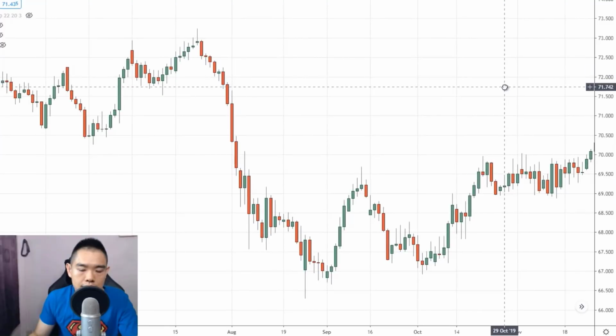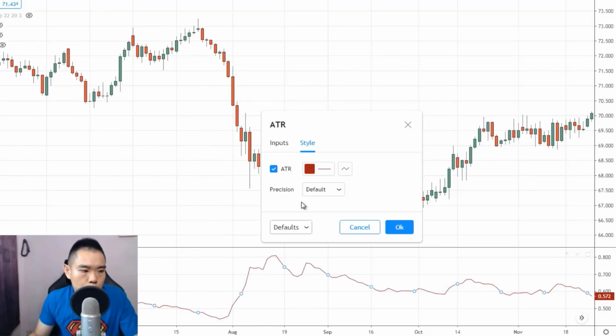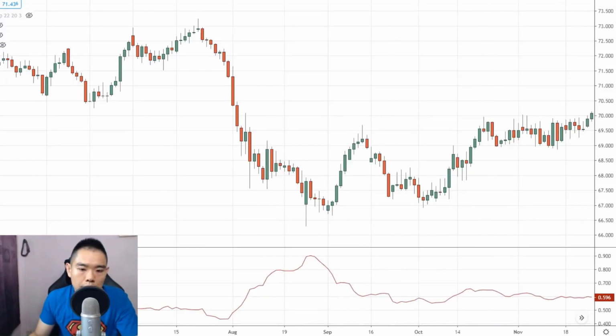So for stop loss, let's say the market breaks out. What I'm going to do is pull out the ATR indicator. I typically use a 20 period ATR because there are 20 trading days in a month. I use SMA, just a preference, and I'm going to find out what the ATR value is when the breakout occurred.